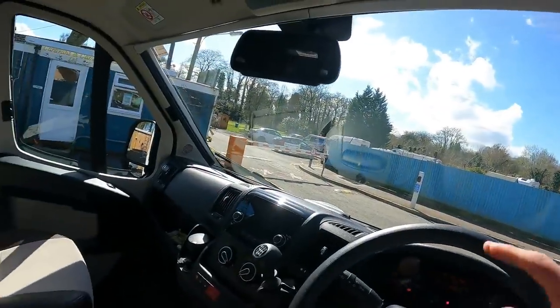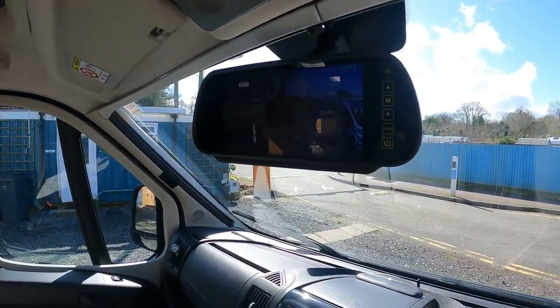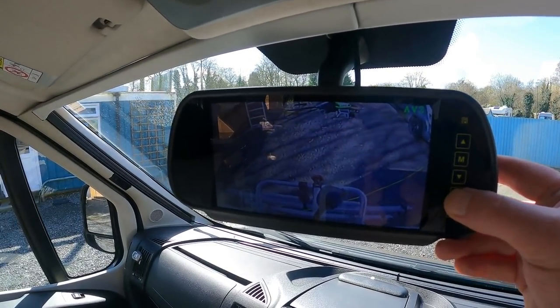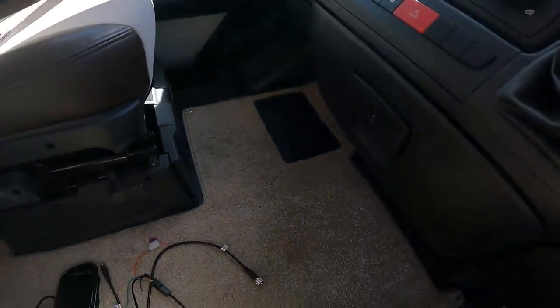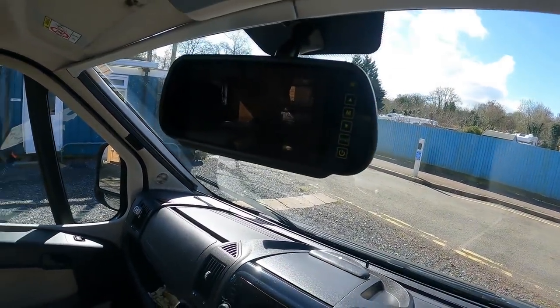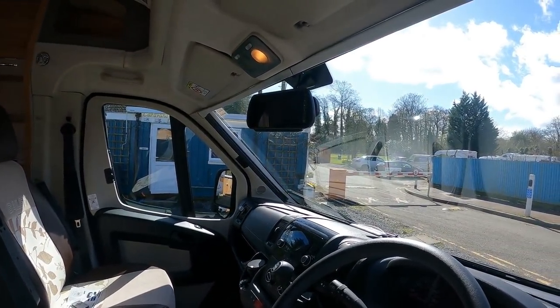What we also did as well, so we have been quite productive today. We had one of our vans come back because the reversing camera wasn't working, so we've got a new camera now. I'll just show you. There we go. I've got one camera reversing now, and that's the old one. So we put a new one in for them, so they can see behind. So we've got something else done as well, so there we go.